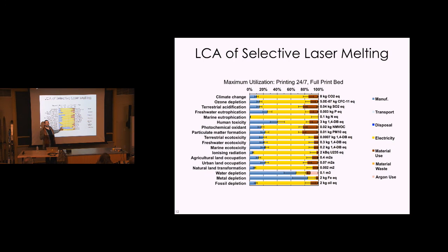And keep this in mind for later. We'll come back to this point. And then the yellow here is the electricity use during printing and all the auxiliary devices. And so you can see that's the dominant impact for almost all of these things, everything except these two.